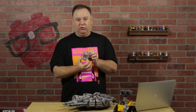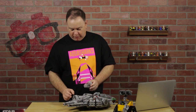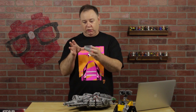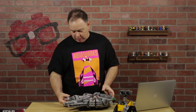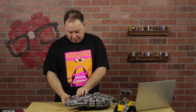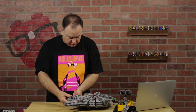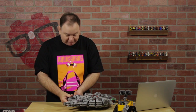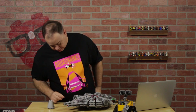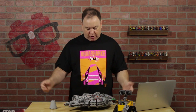I think this is kind of too angular. I think if this was bigger, came further out, and this was shorter and a little more in, it might work a little better. Of course, that means making a new piece, which Lego's very hesitant to do most of the time. Can't get it back on very easily. So that ends up being kind of lame play. I have to leave it off.